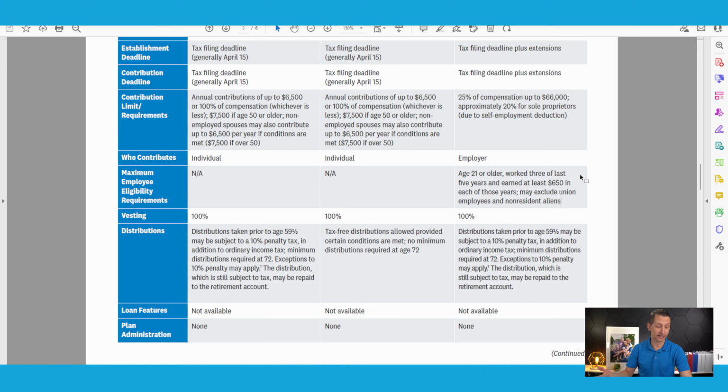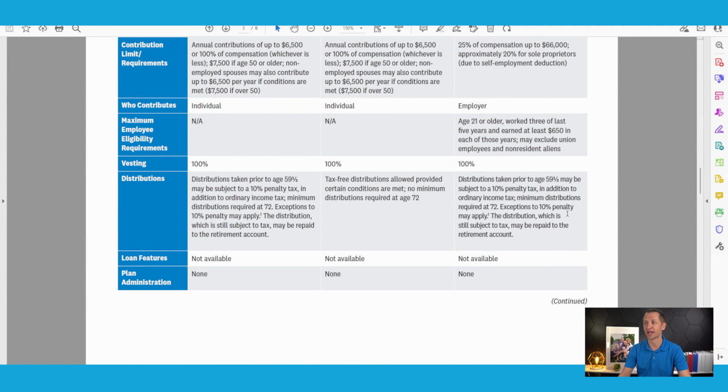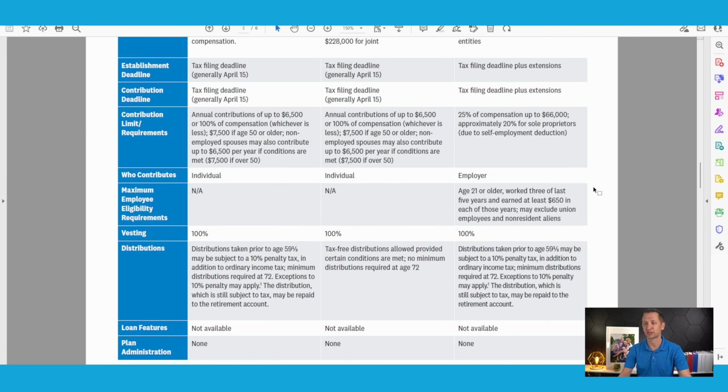But again, I could still find ways to get more money into the solo 401k, and we'll get to that in a second. So I still like the solo 401k in almost every aspect better than the SEP. But if you do have eligible employees for the retirement plan, then that eliminates the solo 401k. So maybe you're only left with the SEP IRA.